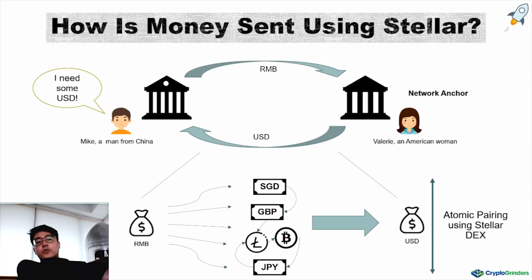So for example, instead of changing his Chinese yuan to US dollars, if he wants maybe a South African rand, and there's a network anchor that supports South African rand on the network, he's able to make that swap directly, provided that there's sufficient liquidity. So, how are transactions conducted on the network?